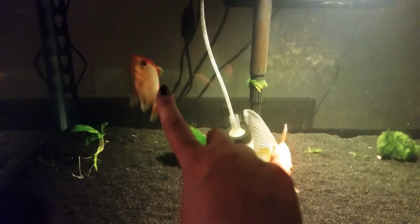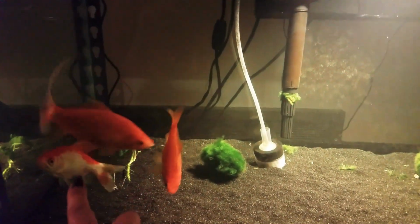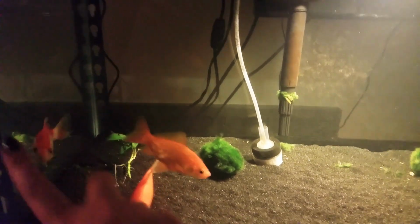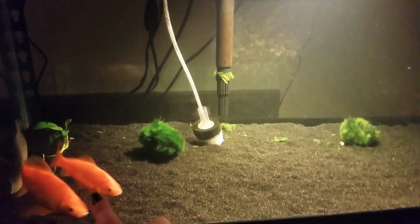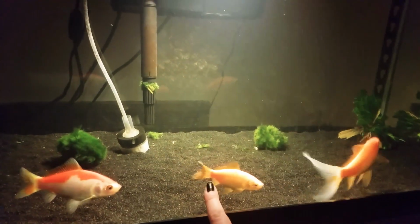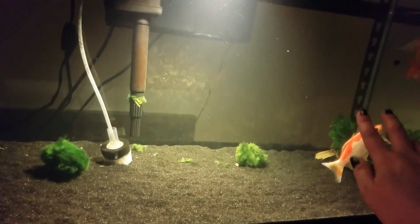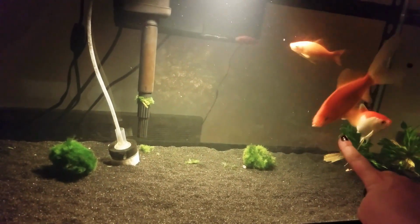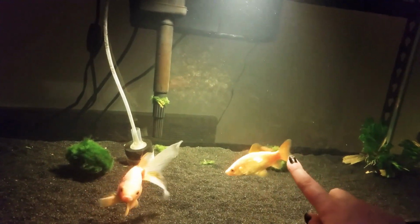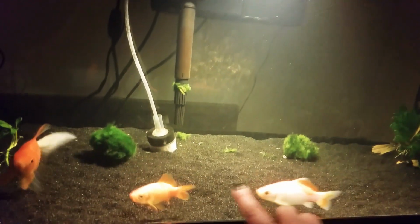Commons, which is like this beautiful, beautiful fishy here, Dumbo Jumbo Jr. and Mrs. Goldfish, they are common-bodied. Their bodies end right where their fin begins, and then their fin is short and does not have a very deep indent in it.